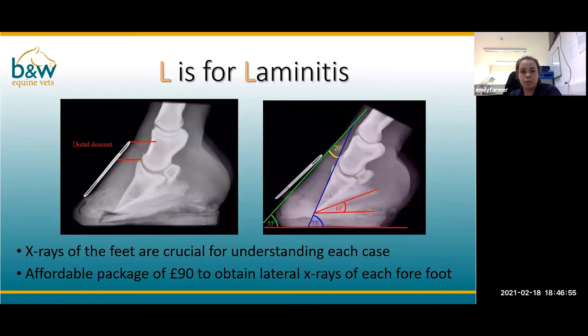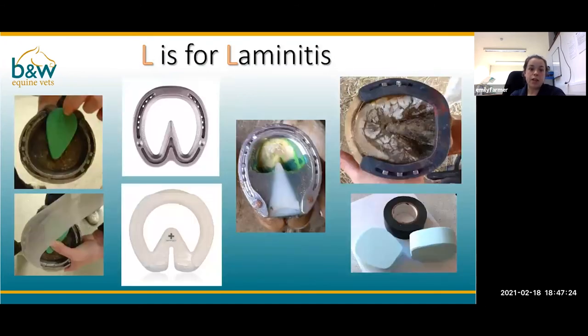So again, these are radiographs of a horse that's had both rotation and sinking of the pedal bone. And so yeah, often with these cases, if they don't respond quickly to treatment, we will suggest radiographing their feet and ensuring that this isn't what's happening or looking like it's going to happen, because we sometimes have to intensify the management of these cases if they are going the wrong way. So yeah, the cases that don't respond quickly, there's plenty we can do.